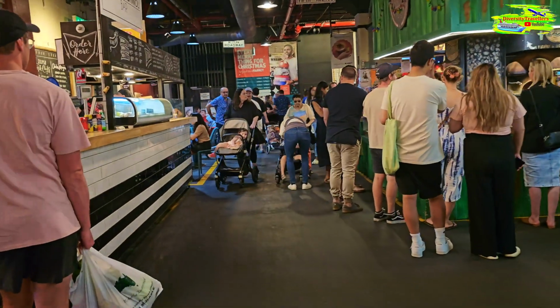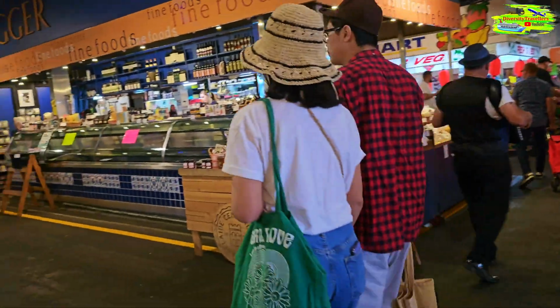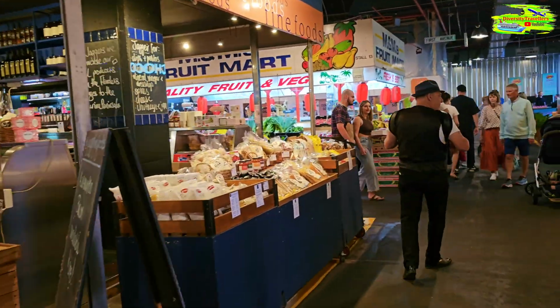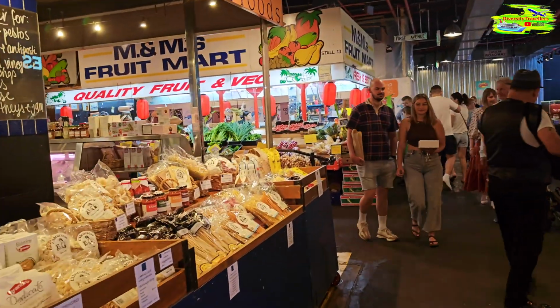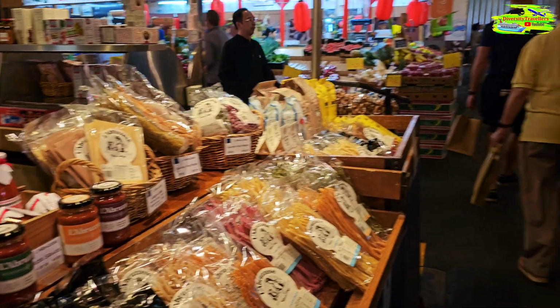There's live music going on. It's a vibrant atmosphere. It's a beautiful market. As you can see, there are so many shops, and there is some live music, live performance. A beautiful pasta shop, fresh pastas complemented with music.